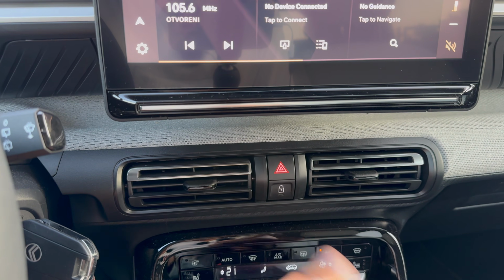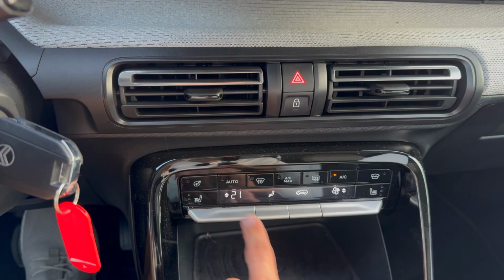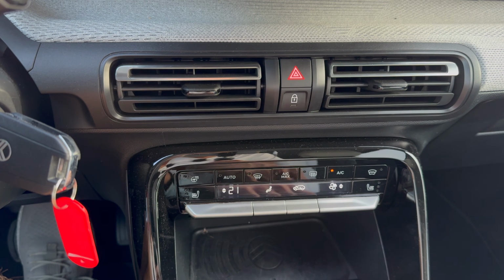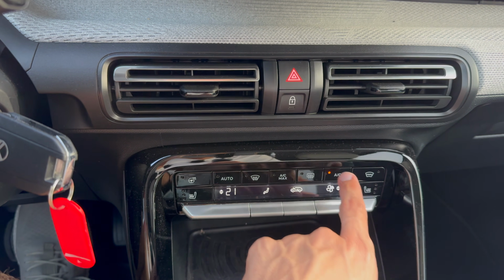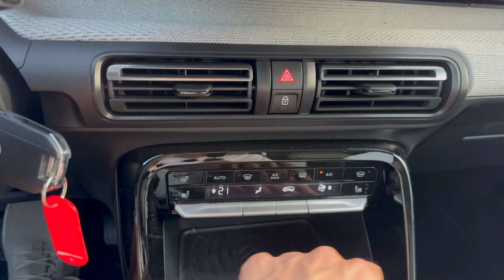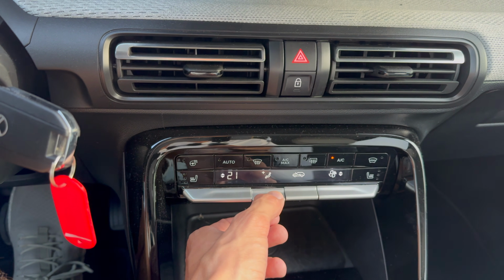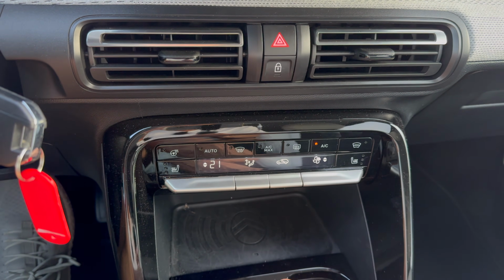You can lock the car, although it will lock and unlock at certain speed. Heated steering wheel, front heated seats, automatic climate control. Press auto and you'll just control the fan speed, but I've set it up manually. You can have here front defrost or max blow, AC max, rear defrost, AC on or off. And actually this one is the front heated windshield. These are for the temperature and where you want the direction. It doesn't have up, or close or open air circulation.